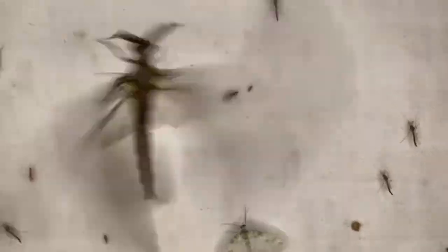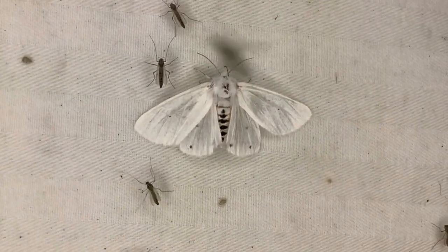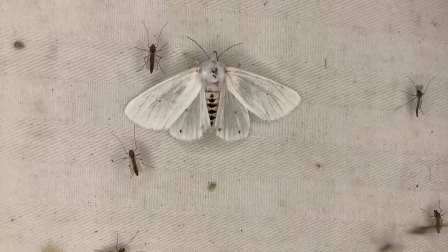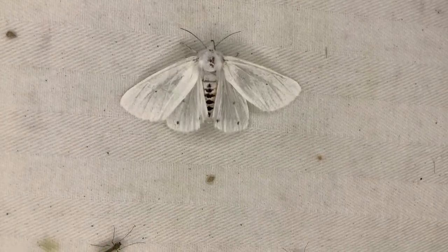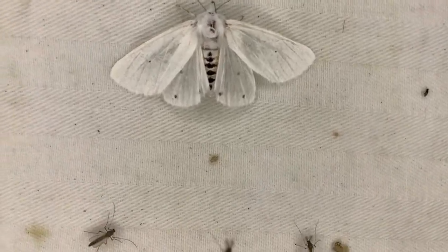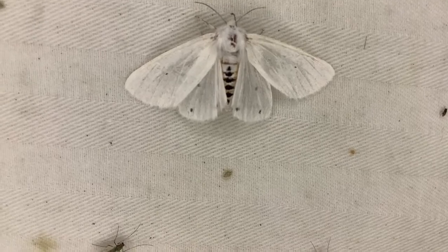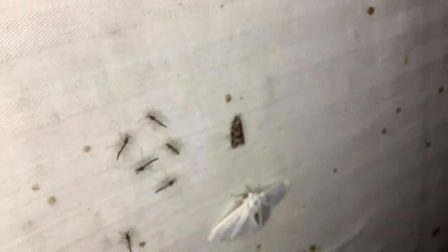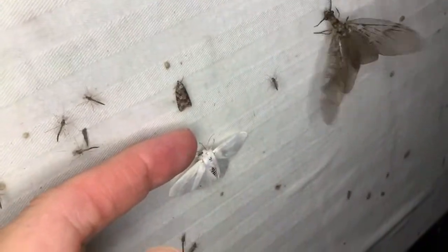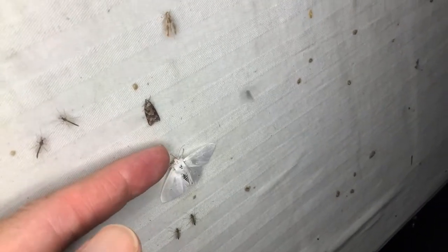There's a big fish fly. And I think we've seen this one before, but no, we didn't get a good look at the hind wings or the abdomen. It really is a beautiful, beautiful moth. If I'm not mistaken, the underside of the abdomen is orange on this species. I don't think there's any way we're going to get a look at it, unless I can somehow get it onto my finger. I don't think he's interested.